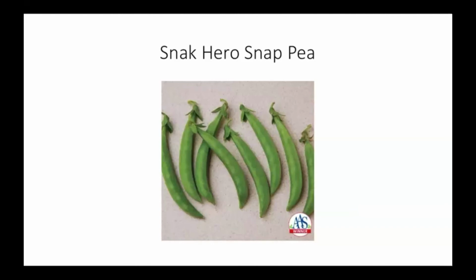You'll notice that little sign down there in the bottom, AAS. That's the society that determines what's the new best variety of the year, and they've selected this particular snap pea as being the bean of the year, or pea of the year for 2021.